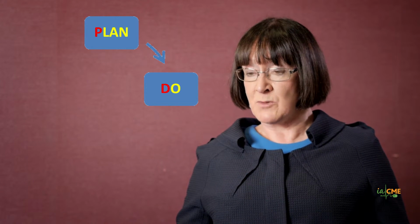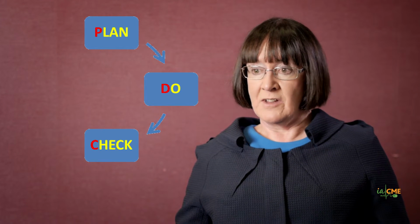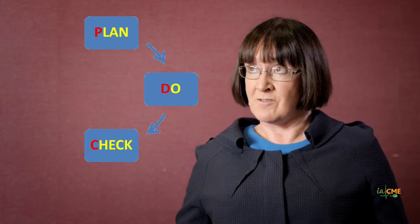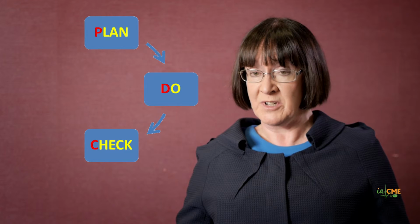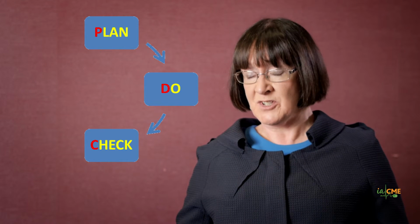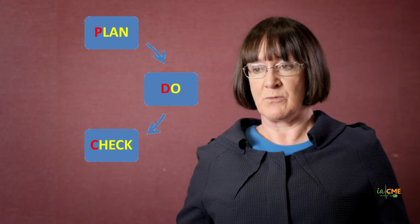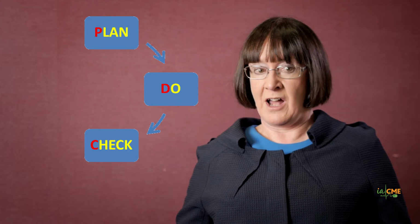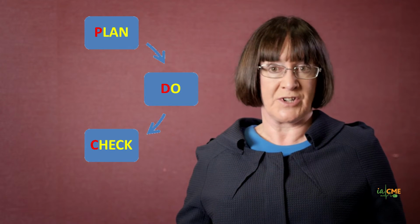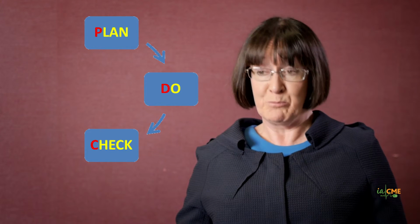The next phase is one that a lot of people forget, and that is the check phase. The check basically says, have I done what I set out to do? Do I have some measures that prove to me that I've done it? And this is evidence-based. It's not a notional, I think that went okay. It's I've checked with my patients, I've checked with my customers, I've checked with my staff, and I've checked with whatever guidelines or standards are available to help me to ensure that this is as good as it can be.